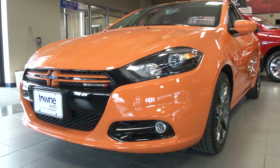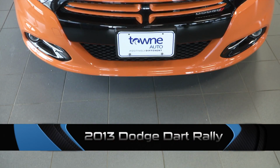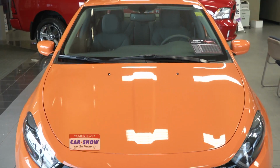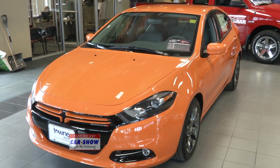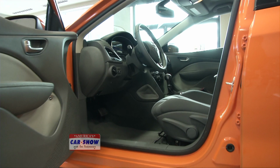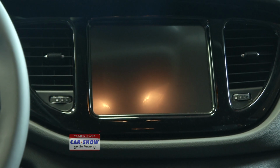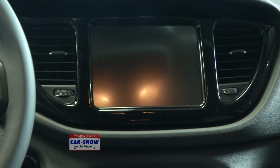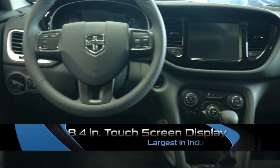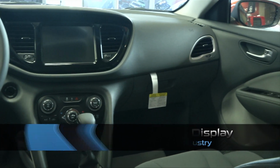It really is. We brought this out for the 2013 model year, and we're going to keep it going. We brought the Dart name back, and this one here is the rally package, which is going to get you a lot of nice features. If you go into the cabin, this one has the gray diesel coloring on the interior. You have a nice heads-up display with an 8.4-inch touchscreen. Wow, that's big. It really is. It's the biggest in the industry, actually. The next one closest to that is 8 inches. So we take that far and above.